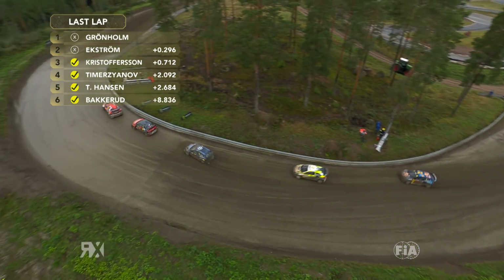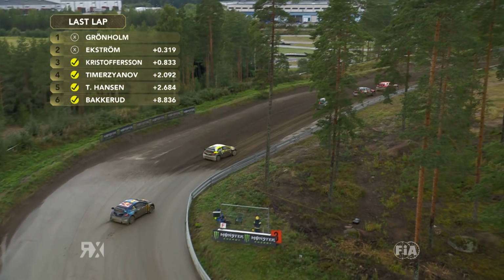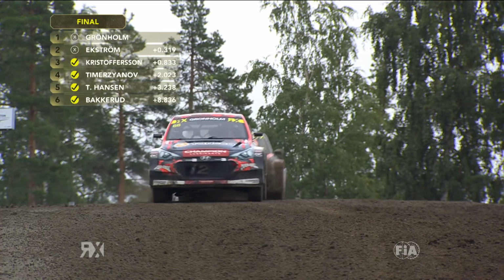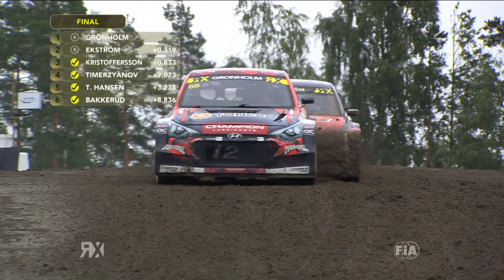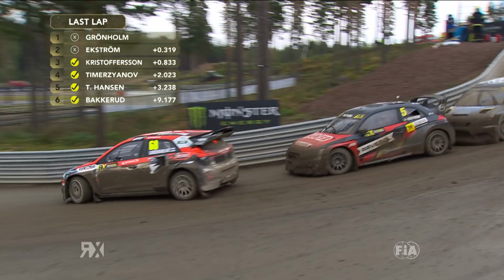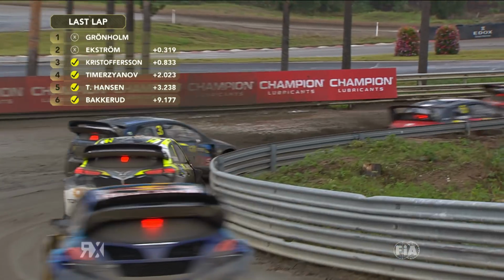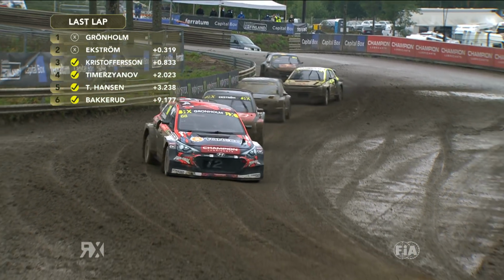There is 7/10 of a second covering the top three here. Again, Ekstrom's onto the back bumper. Yeah, Gronholm just backing it up that little bit too much, and we're going to see some contact down here. You can guarantee it. Just watch now. Gronholm backing the car up, shutting the door on everyone. They're all quite tidy through here this time. Gronholm again parks in the apex. Timozyanov now is into the back of Johan.